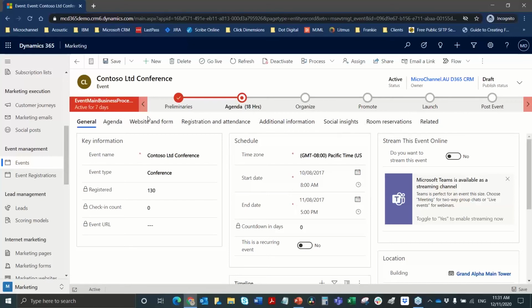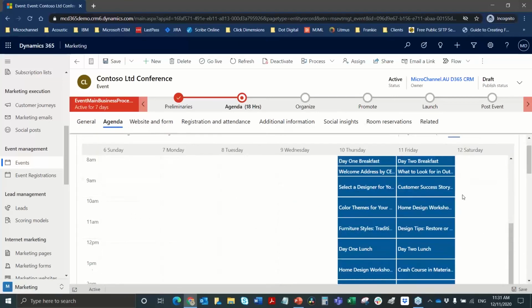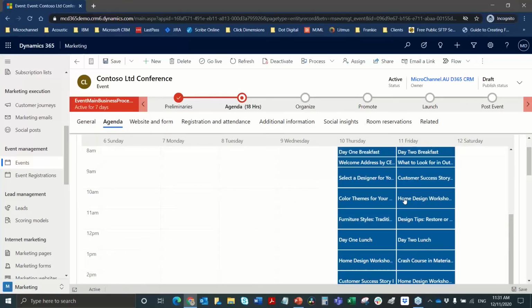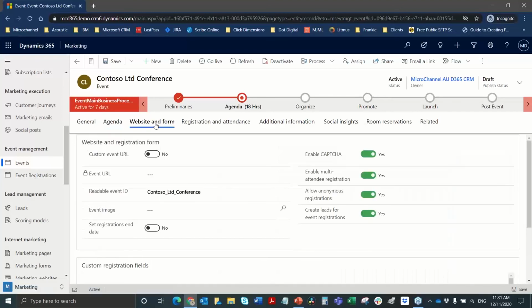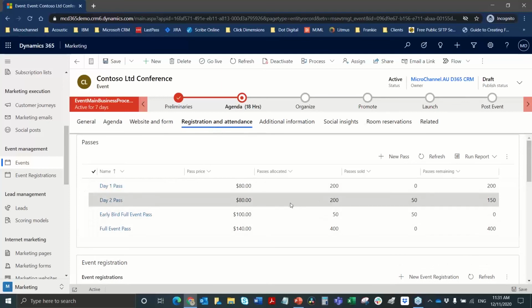You can run all of your content for this event from the one panel. So your agenda sits in here, and you can see that the agenda runs on a Thursday and a Friday, and it runs through what's going on. Your website and form are set up in here and can be managed from here. All of your registration and attendance can also be managed within this.